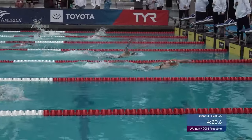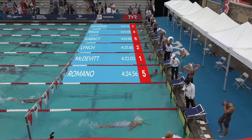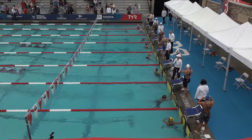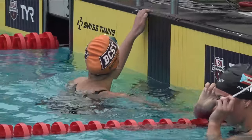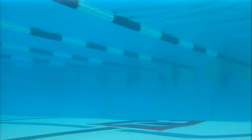And Alexa McDevitt again will lead from start to finish to touch first in the heat, final time of 4:22.03. Megan Lynch is second, 4:22.60. And Natalie Mannion will touch third, 4:22.73 in the 400 freestyle. Heat four.